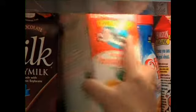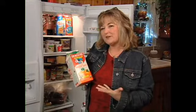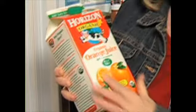Here we have some orange juice. For those that don't drink milk as a beverage, this is a missed opportunity because there isn't the calcium fortification and the vitamin D that you could get in these carton orange juices now.